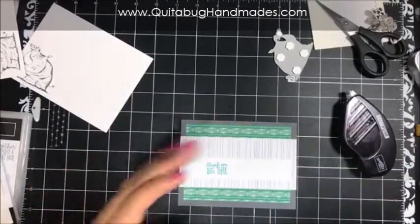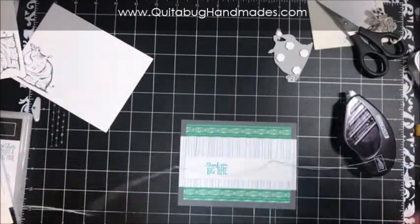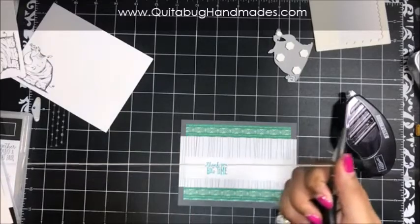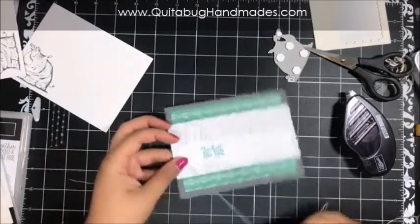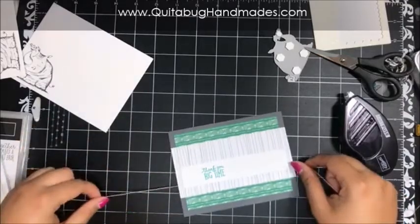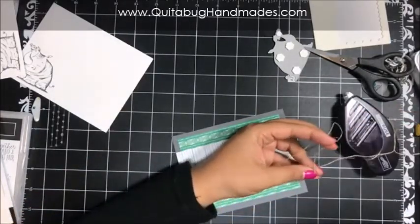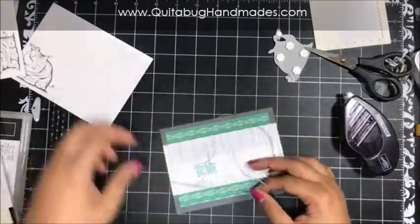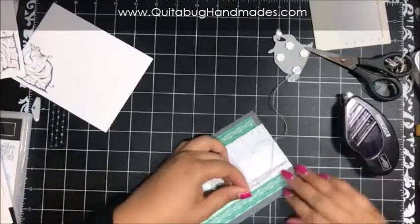Okay, then I've got some of our linen thread. I'm just going to unravel some of this, and it has these little kinks in it from being on that backing. So I'm just going to drag it across my scissors to get those kinks out. Then this is going to wrap around the entire front of the card, and I'm going to tie it off to the right-hand side. Let me get a little bit more. Yeah, that should be good. Give it a snip. Okay, so I want this to sit right beneath the sentiment. So I'm just going to tie it over on the right-hand side in a bow.